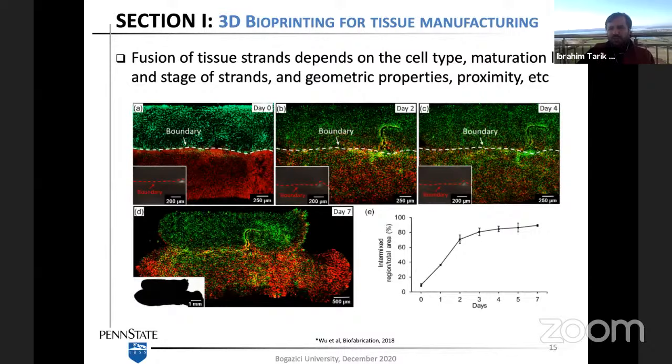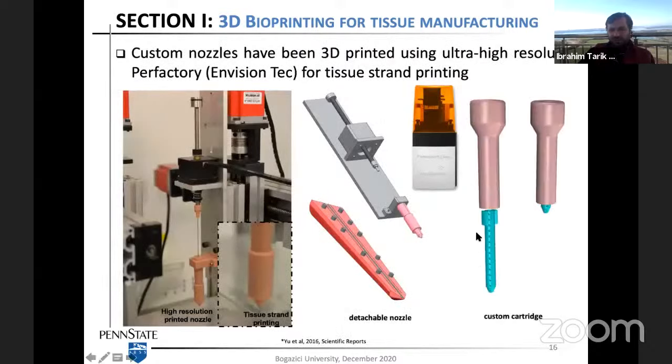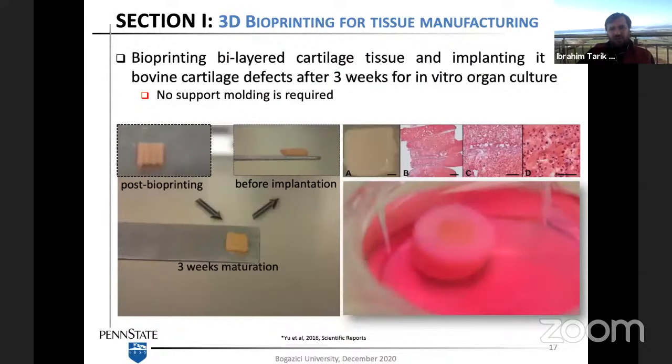So this is pretty much similar to what we try to accomplish in this work. We try to mimic how the tissue heals in the body. So then we loaded these strands into custom-made bioprinters. So we made cartilages. We also 3D printed these cartilages, like porous cartilage or solid cartilage that we put the strand inside, and then we 3D print those strands. As you can see here, when we print the cartilage strands, over time, in 3 weeks, the strands fully fuse, they adhere, and then they make a single patch of cartilage, which was extremely intact. And when we look at the histology, it was looking like the native tissue.